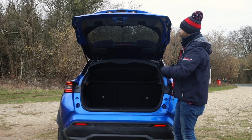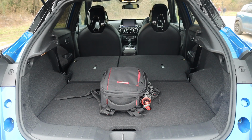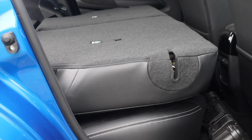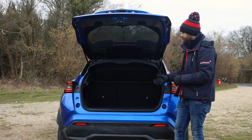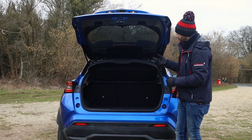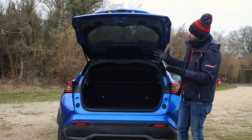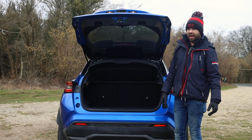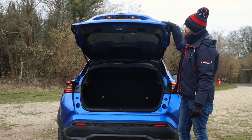Now if you want even more space, you can of course fold down the 60/40 rear seats, which do fold pretty much flat, and as long as you have the boot floor set to its highest, you don't get a nasty load lip either. So again, if you want to load bigger items, flat packs from IKEA, etc., that should be easy to do. So the boot is a little bit disappointing, but is it still usable? Yes, but could be better.